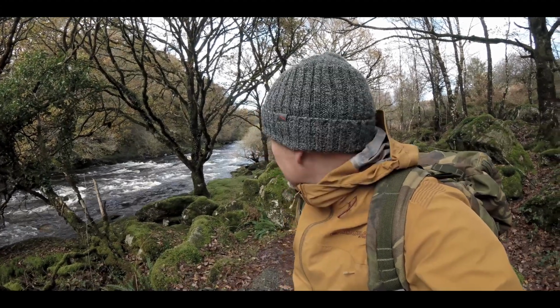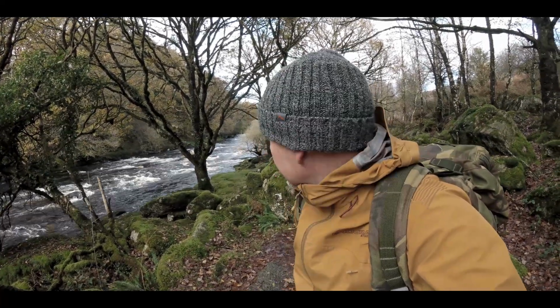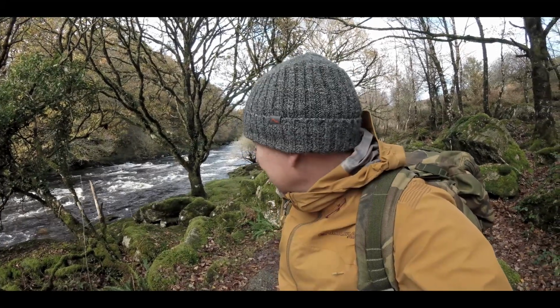Well, I've seen a few dippers along the river. There's one just over there at the moment. Just going to see if I can get closer without scaring him down the river. Not many people about, so when they do see someone, they're off. And although I've got my autumn colours on, I'd probably stand out like a sore thumb.